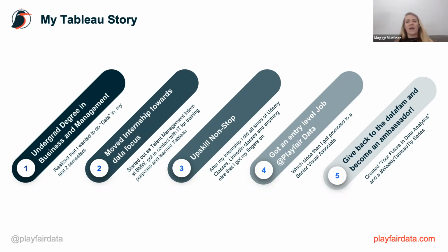They actually only hired for senior management, which was 3 to 5 years of experience. But I love the company, so I was like, well, I really want to do this. Maybe they'll still take me. So they created an entry-level job for me, which I started as a visual analytics associate. And since then, I just keep working really, really hard on my skills. I kept working on my data engineering skills. I kept working on my Tableau skills.